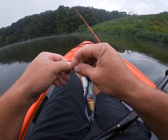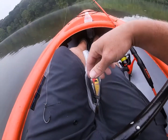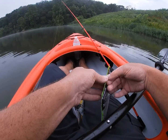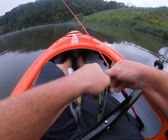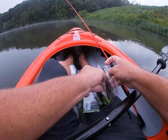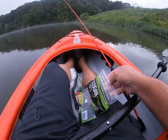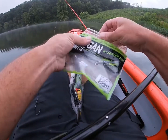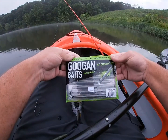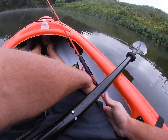These little O-rings right here are a lifesaver, unless you're using lunker logs, and then I guess you only catch one fish and have to put another one on. But these things do smell good. Can you smell it? Smells delicious. The old Googan baits, 5-inch lunker log. Get the old wacky tool out.